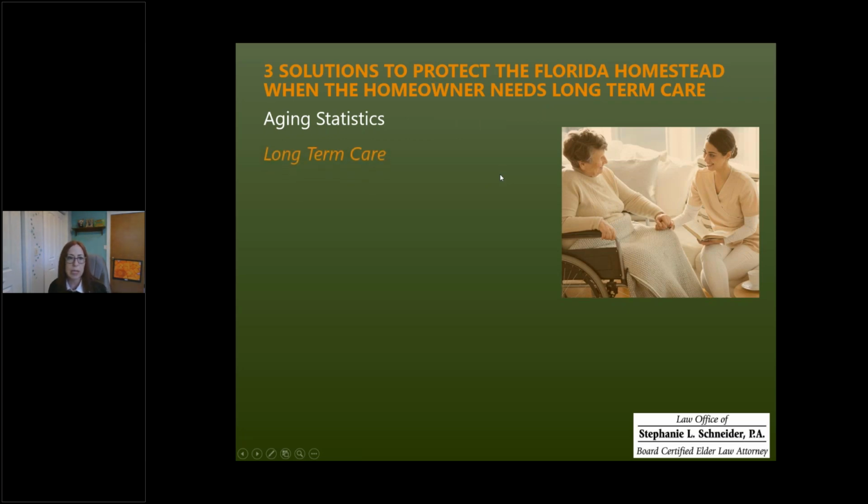So we're going to start today's discussion by talking about what exactly is long-term care and some current aging statistics. So long-term care means 2 things. Number 1, activities of daily living, which you might see abbreviated as ADLs. And activities of daily living are things that right now, when we're all healthy, we may take for granted.